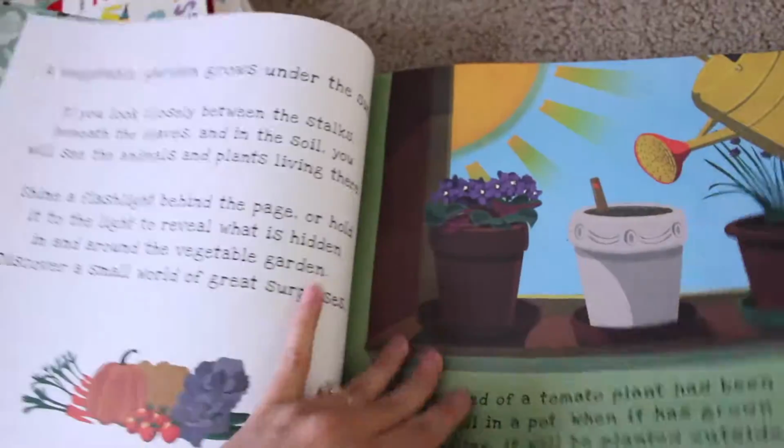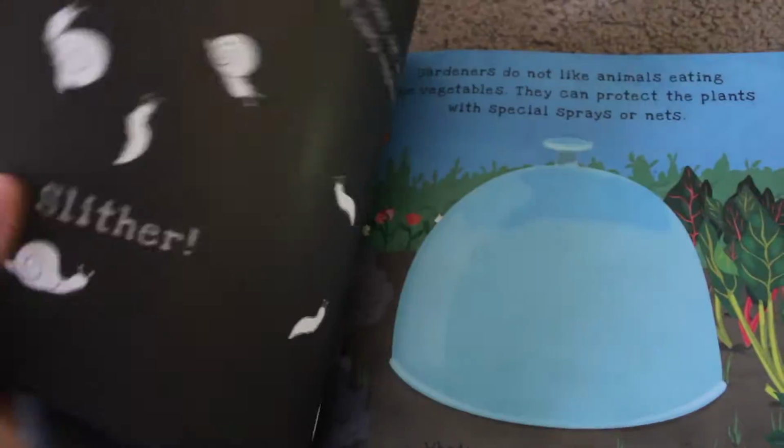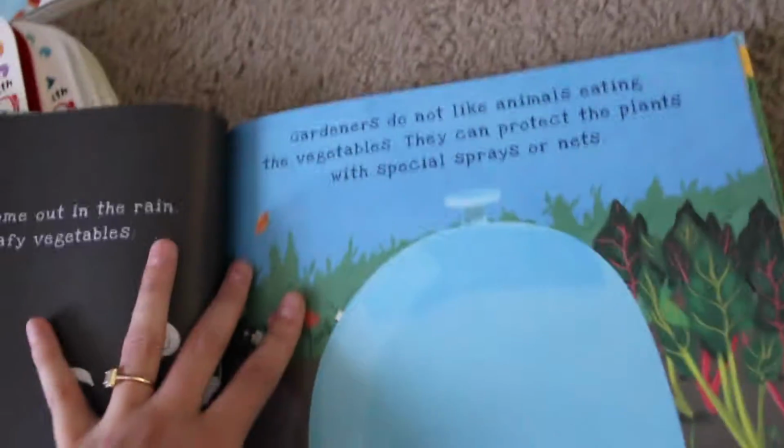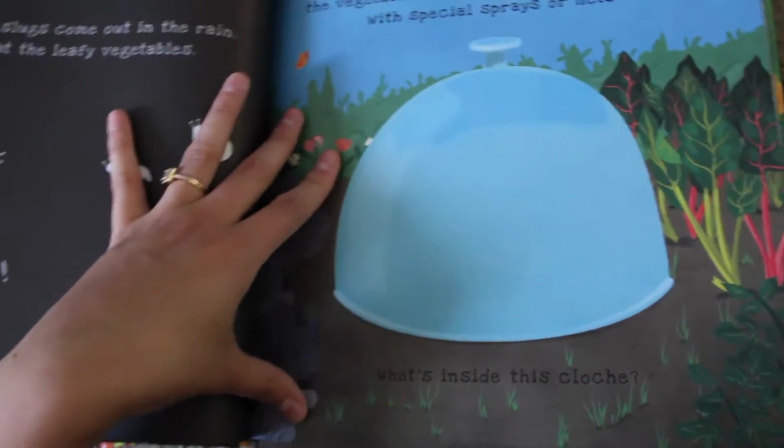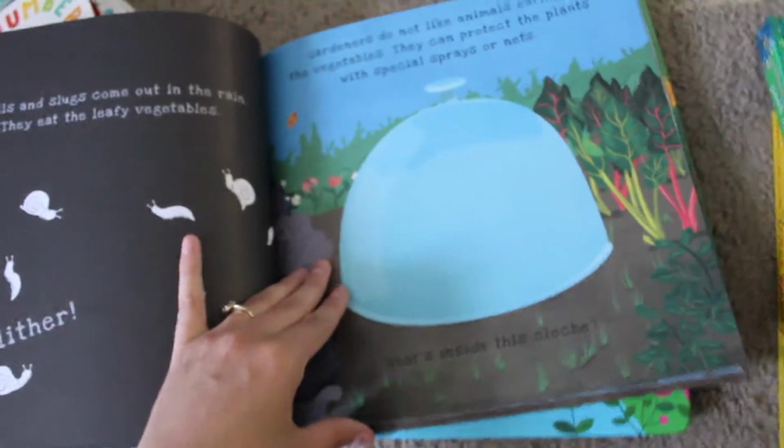These are a lot of fun. You just use a little flashlight, and this is also a great gift idea, to put a new flashlight with one of these books. Let's go to, let's say, this page. It says, gardeners do not like animals eating the vegetables. They can protect the plants with special sprays or nets. What's inside? So we can look under, behind this page.